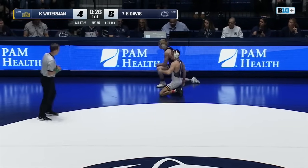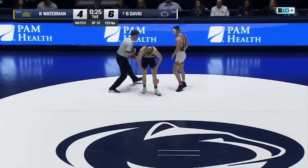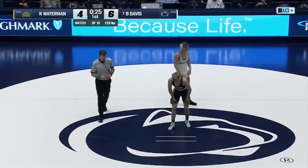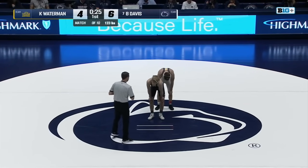And now out of bounds. You got the Drexel Dragons going to keep him down, but that would be a stall, or can he get some points with it? Davis takes bottom.